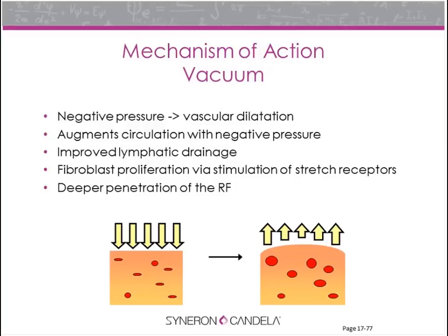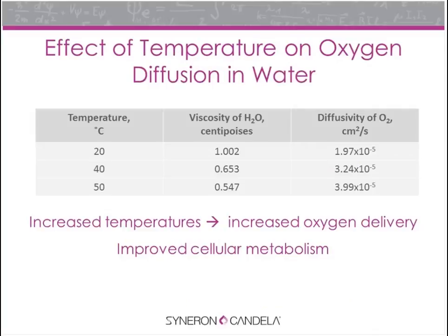That is why with the higher power that's on the VelaShape, you can get a much stronger stimulation and improved results, unlike everything that's seen in the past. So if you look at here, as the temperature increases in the tissue, you get much more diffusion of oxygen. So basically you're getting improved oxygen delivery.